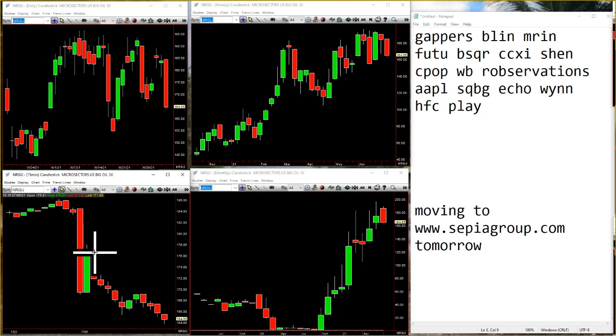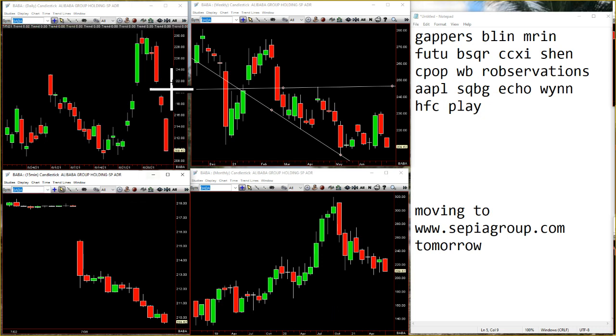If we go to Baba, gap and puke after another gap and puke on Friday. And so a slight higher high on the week. Then boom, these two are going to be coming outside week of that. And if that works, you're going after the inside month here. Below 208.22 gets in more trouble. Right now, going inside and down on the 15-minute right here.